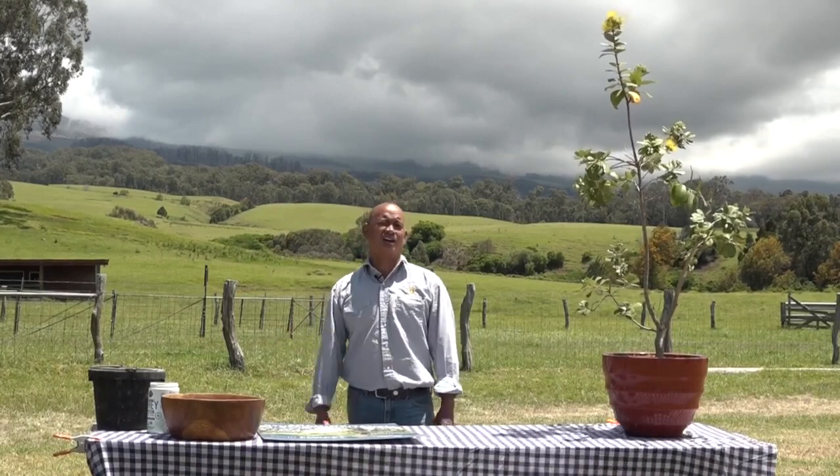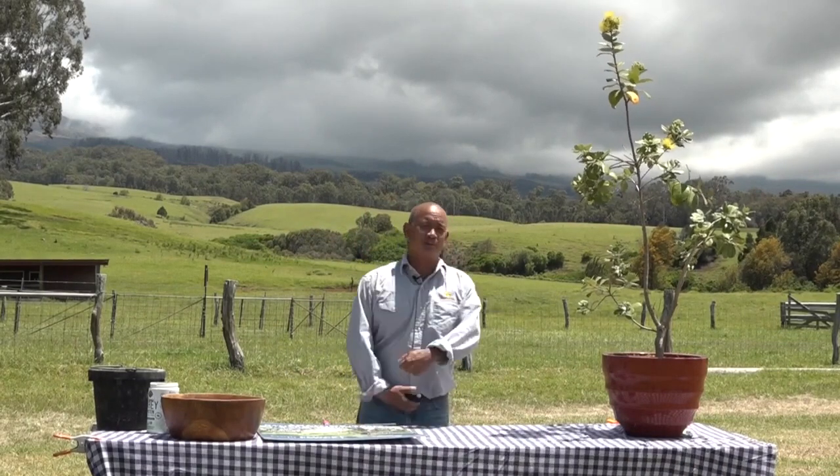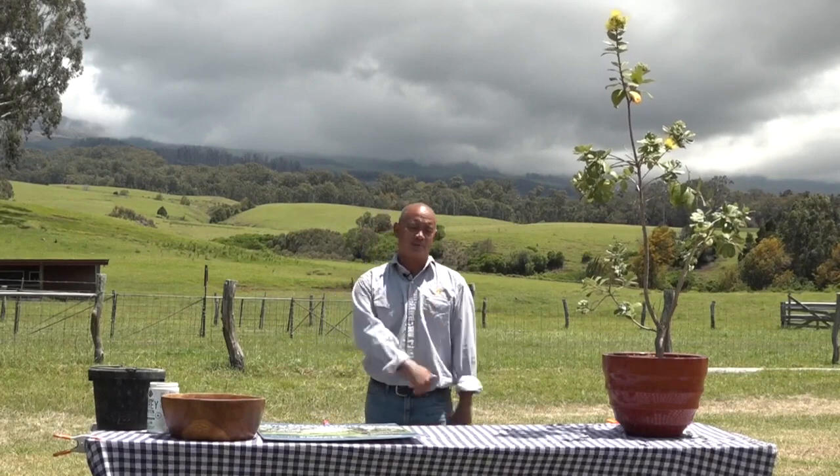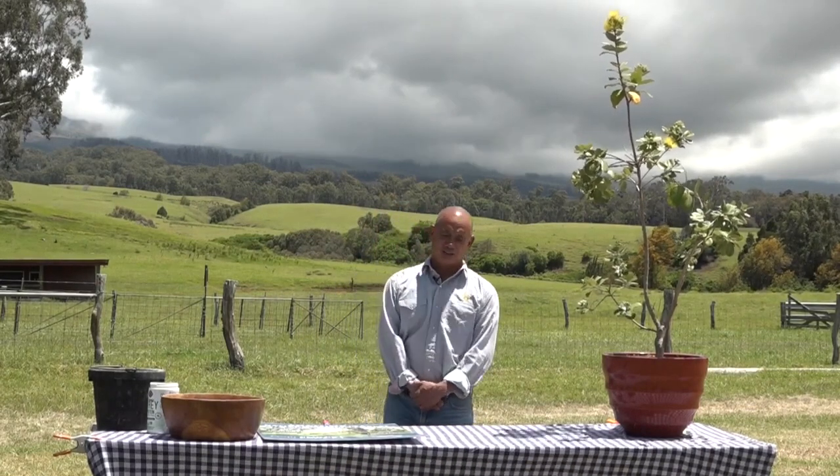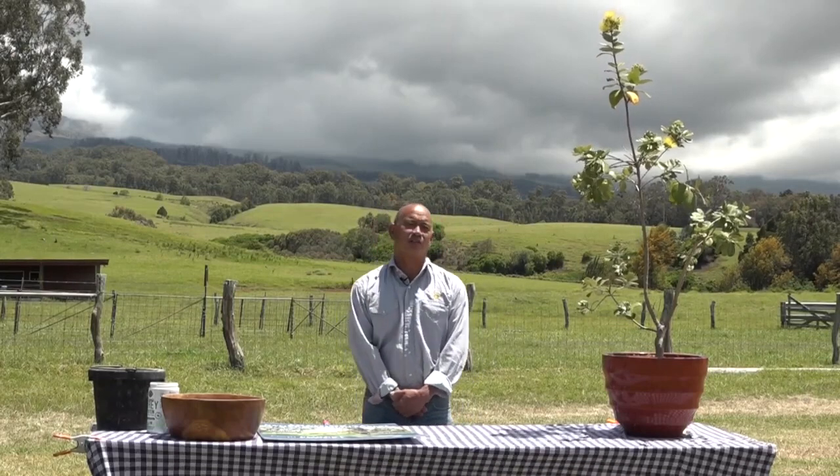We're here on Haleakala Ranch. It's a beautiful place. You can see up on the mountains. I am a land manager on the ranch at Haleakala Ranch. And so we do a lot more on the ranch besides just raise cows. We have to manage land for those cows.